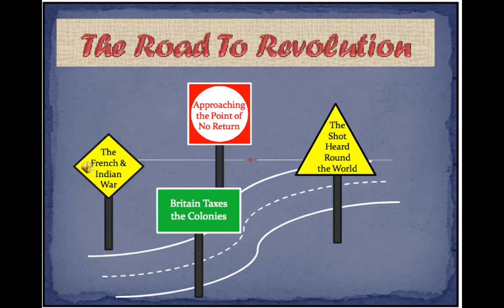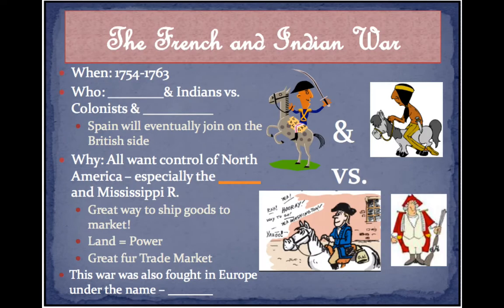Now, let's get down to the nitty-gritty. The first event of this long and winding road to revolution is the French and Indian War.